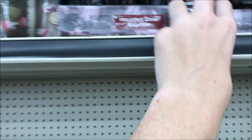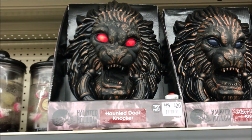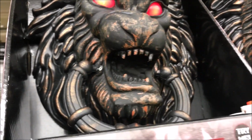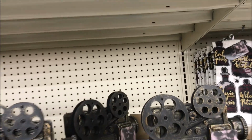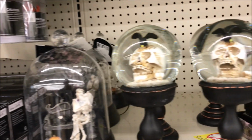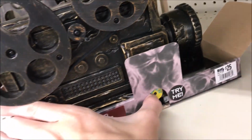Jar, lots of different fingers in a jar, on a door knocker. That one doesn't appear to be in perfect condition, but still, you get the idea. Different types of crystal ball things, got the haunted projector. Nothing new, but I still really like it, and it's $25 here, so it's a good deal.